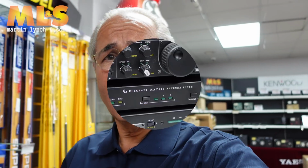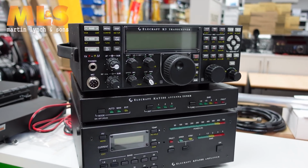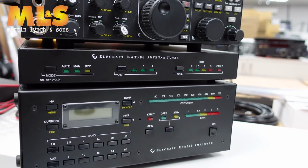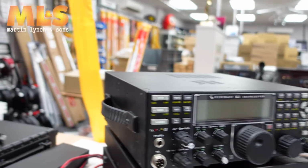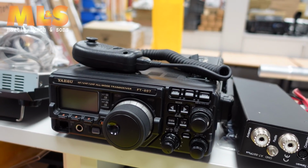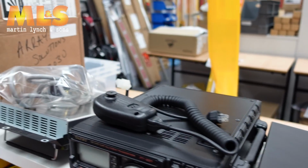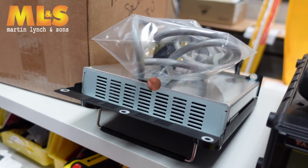That's it, really. I couldn't resist it. I did mention the Elecraft K3. There it is, with the KAT500 tuner and the KPA500. So that'll be going on the used equipment soon. FT897 there, look, being all cleaned up. That's just come down from the workshop with the AT897, the LDG tuner. So you've got the matching power supply, I can see, there it is there.